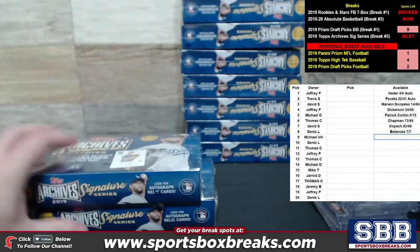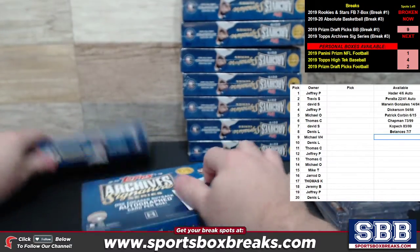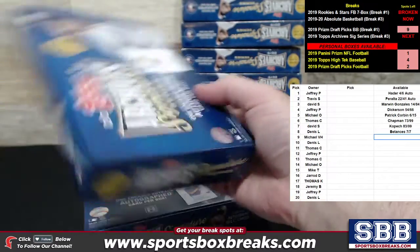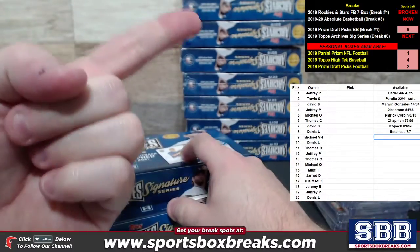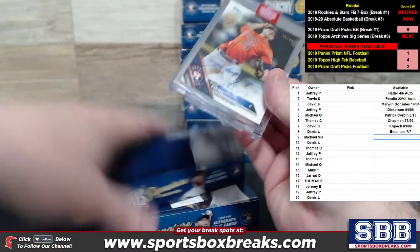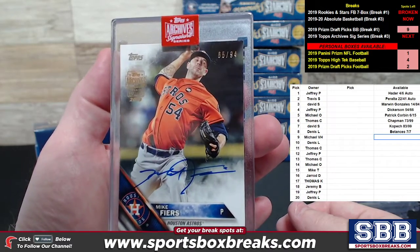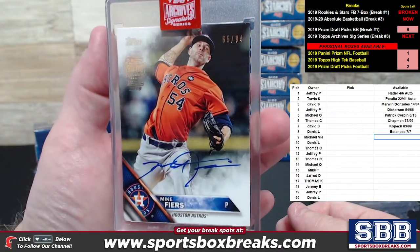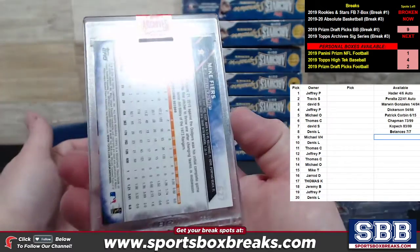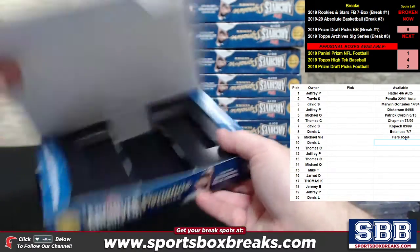This is box number 9 and box number 10. Guys, my shelves are pretty barren. The only case I literally have in stock, other than the stuff that's coming out new, is the Prism Draft Picks Baseball. All right, guys, 65 out of 94 for the Astros, Mike Fiers. 65 out of 94. That was this box here.